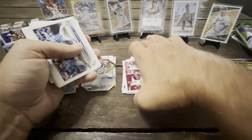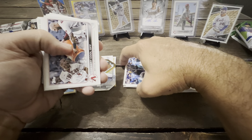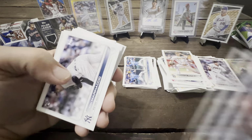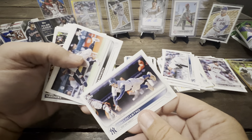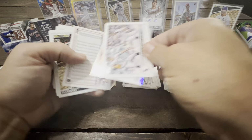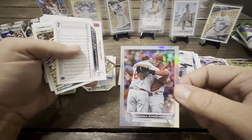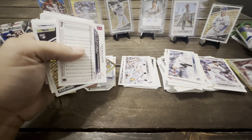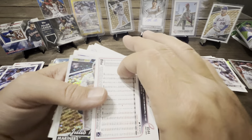Overall, I would say that I am impressed with this. It'll be very interesting to see once the Chrome comes out how that's going to fly off the shelves. Another macaroni. I'm sure that will be the same correlation we had before. Nisner on that. We've got another short print.